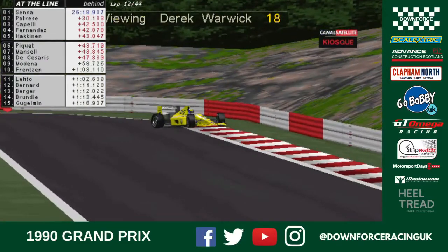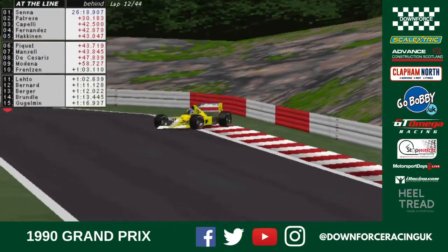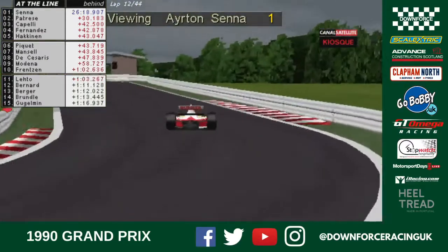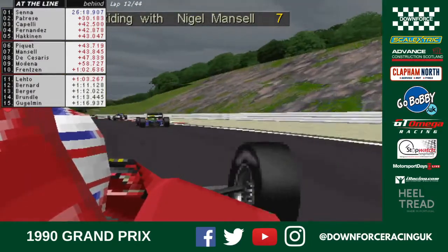And that's Warwick. Warwick in the Lotus has spun it. Not for the first time either, but he's up on the curbs there, so he's going to be careful getting the car back on the road, which he manages to do. And it won't be long before Senna's coming up to lap him. On board with Nigel Mansell in the Ferrari.